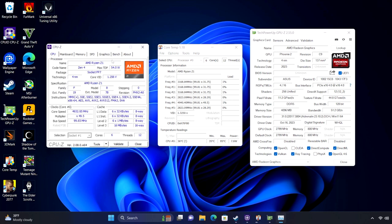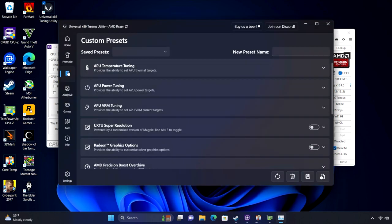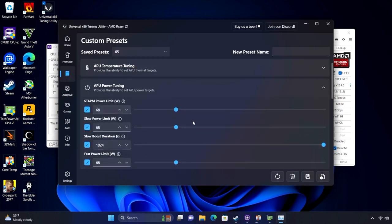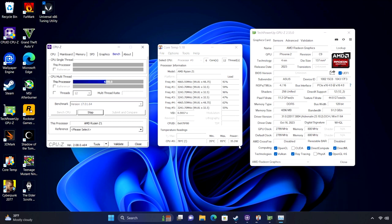And I wanted to show you the TDP here real quick. So if I run a stress test, right here with Core Temp, you'll see it jump up to 35 watts. I've actually got this set up at 68. So let me hit stop here. I've been using Universal x86 Tuning Utility, and with this, from custom, we can set up a custom profile. So our power here is at 68. Even if I apply this, I'm not getting that kind of wattage here. But at 35 to 40 watts, this is actually sending quite a bit of power to the CPU and GPU at the same time, enabling it to keep those higher clocks.